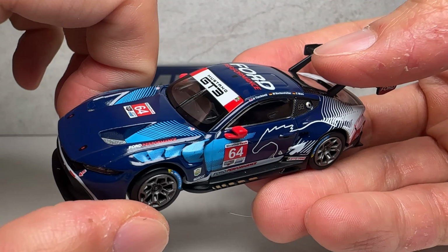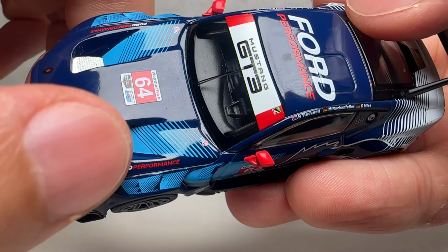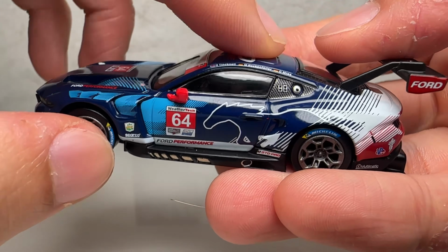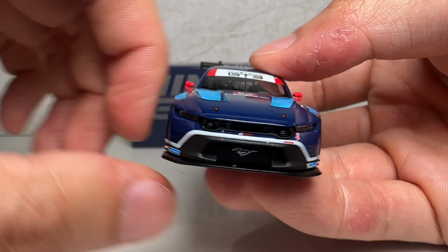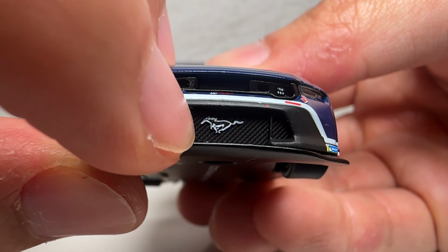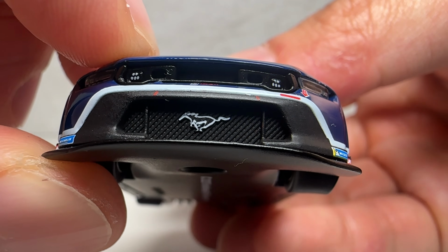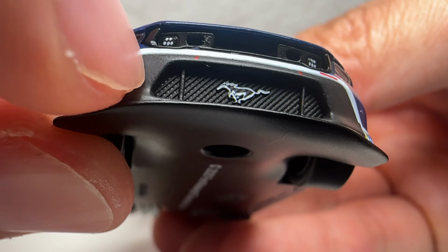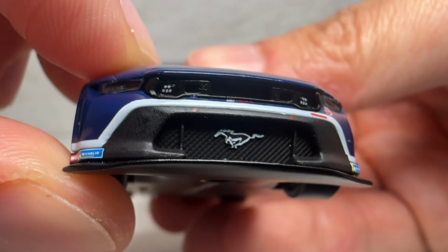It's standard painting for a Mini GT standard. Very nice painting, and almost everything is painted. I don't see any obvious decals, so everything looks neat all the way around. And let's look at the front. The Mustang horse here, very clear, looks pretty good. The front grille, very good patterns here. Obviously, it's not cut through. It's not hollow, but the groove is nice and deep.